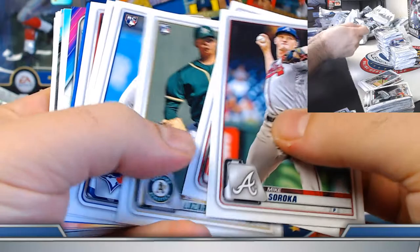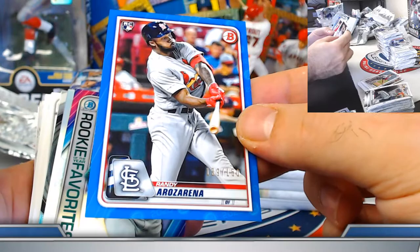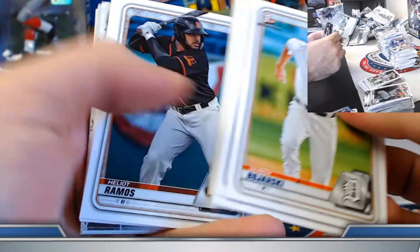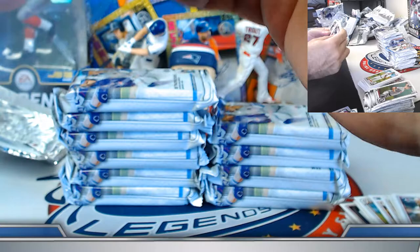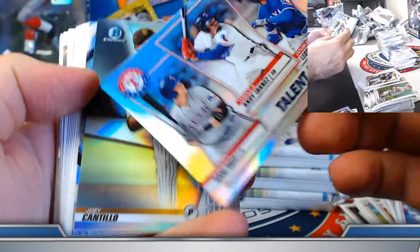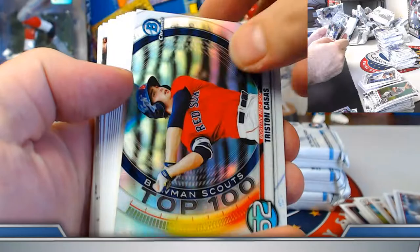$4.80 out of $4.99. Randy Arozarena, blue paper rookie to $150. Lizardo, Casey Mize, spanning the globe. Luis Garcia. Shortage. Pipeline. Texas Rangers. Cantillo, Hidden Finds. Tristan Casas, top 100.